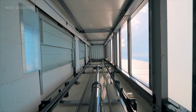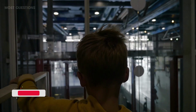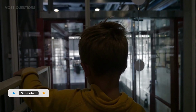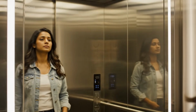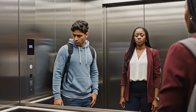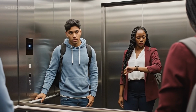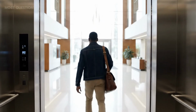Think about the last time you stepped into an elevator. You pressed the button, the doors closed, and somewhere in those few seconds of waiting, you looked up. Or maybe to the side, and there it was, a mirror. You probably glanced at yourself without even thinking about it. Maybe fixed your hair, maybe avoided eye contact with the stranger standing 2 feet away from you. And then the doors opened, and you walked out, and you forgot about it completely.